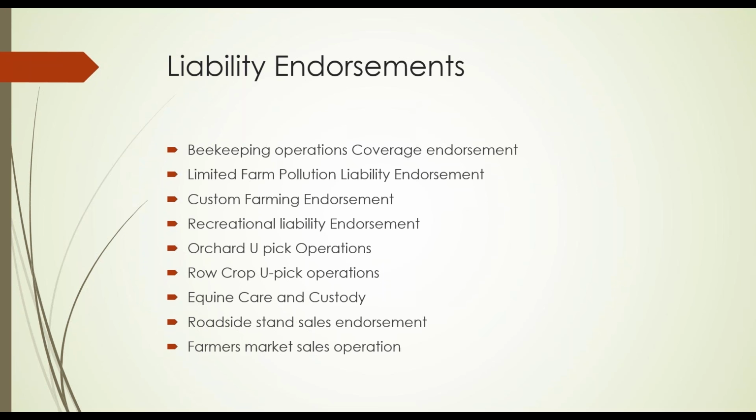Custom farm endorsement. That's if you perform baling or you do custom farming besides on your own. It's something that's not covered under general liability, and you need to purchase that endorsement. We have a lot of people in Monroe County that spread lime fertilizer. They plant corn for other people, and this is something that they need to have on their policy because it is excluded without it.